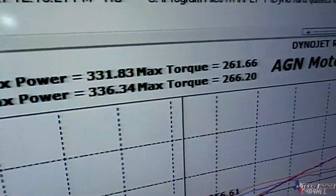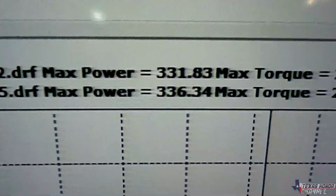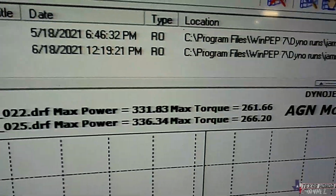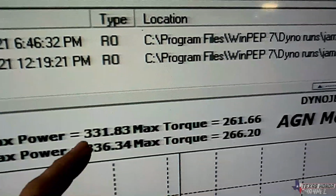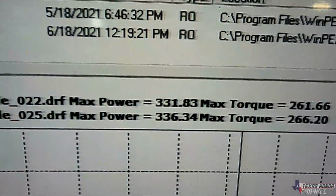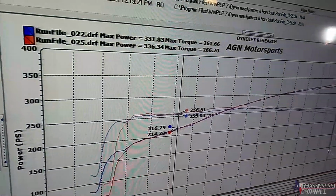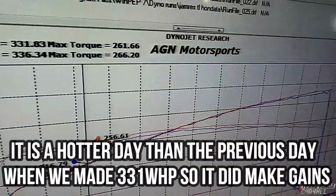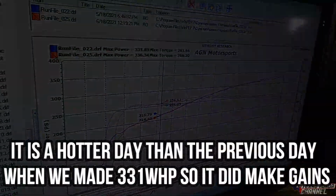Alright everyone, so the end result, run file 25, 336 wheel horsepower with 266 torque. As you remember, last time 331 was our max. Doing the exhaust modifications and other little things definitely helped, but we are still limited on what we can get out of it.